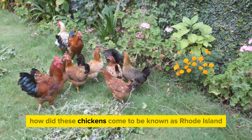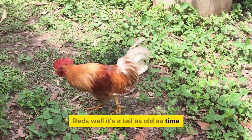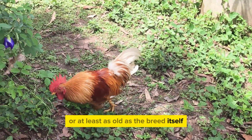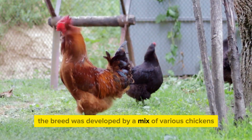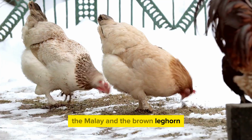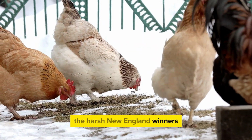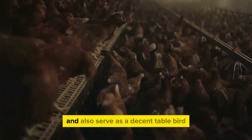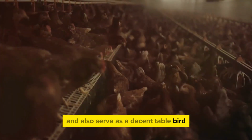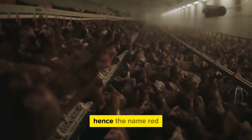So how did these chickens come to be known as Rhode Island Reds? Well, it's a tale as old as time, or at least as old as the breed itself. The breed was developed by a mix of various chickens, including the Java, the Malay, and the brown Leghorn. The aim was to create a chicken that could withstand the harsh New England winters, lay a good number of eggs, and also serve as a decent table bird. The result was a hardy, versatile bird with a deep red color, hence the name Red.